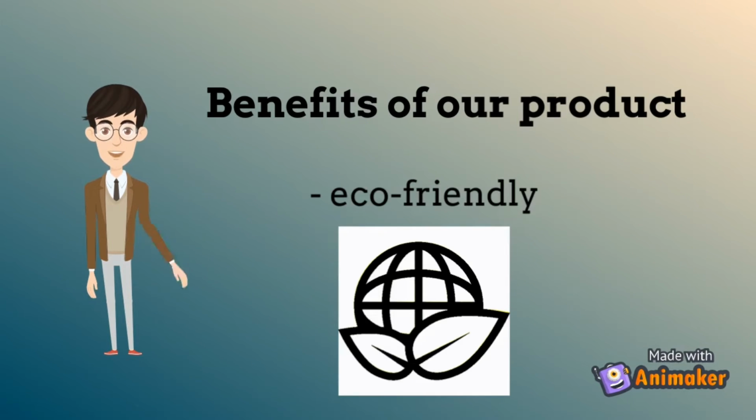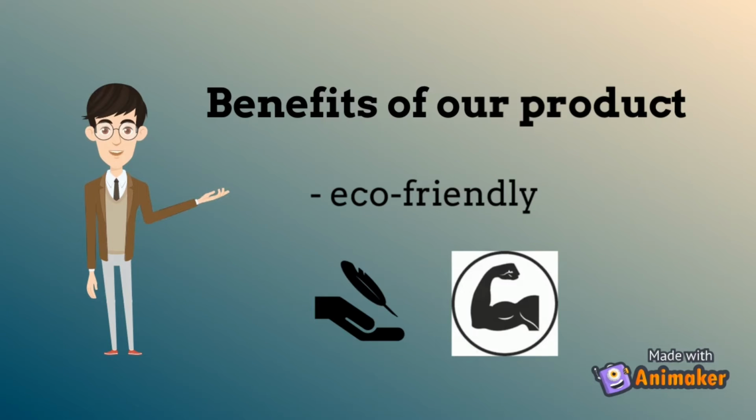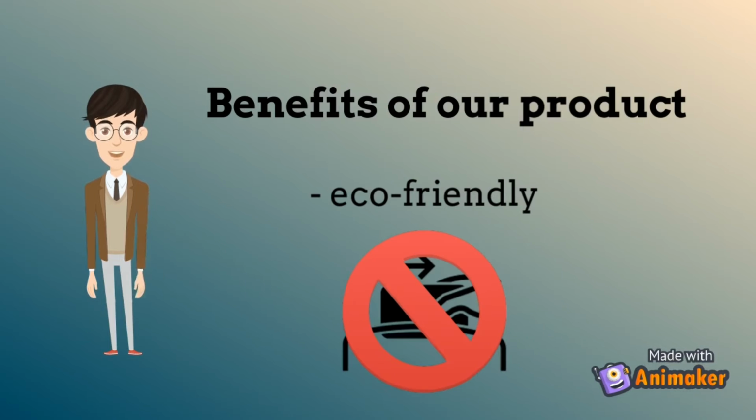Apart from that, the next benefit of our product is that it is eco-friendly. It is because the material used is 100% recycled PVC. Meanwhile, it is also lightweight and durable because of PVC. Last but not least, our product will be faster and more efficient compared to the old version. This is because the RFID tag does not need the touch behavior to swipe the card anymore. It will save time and be more efficient in handling the request of a user.